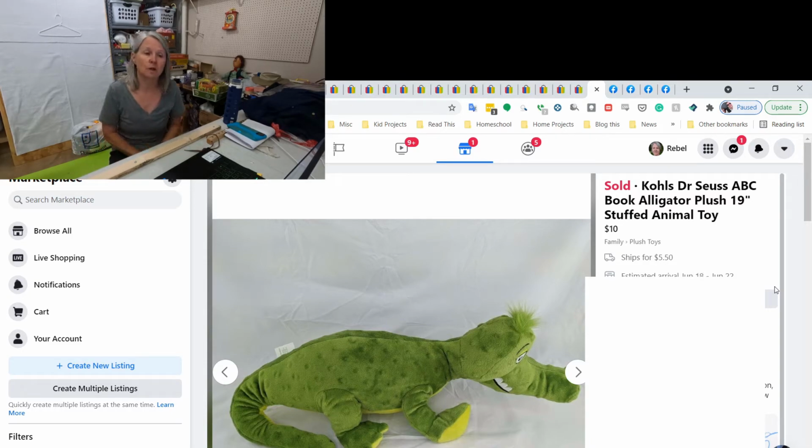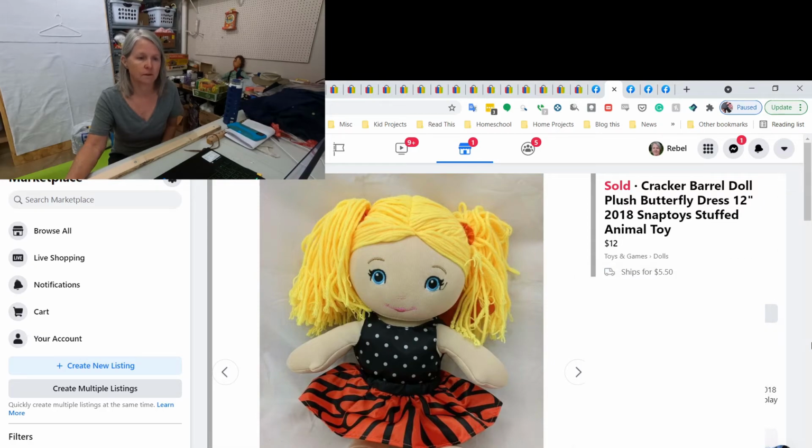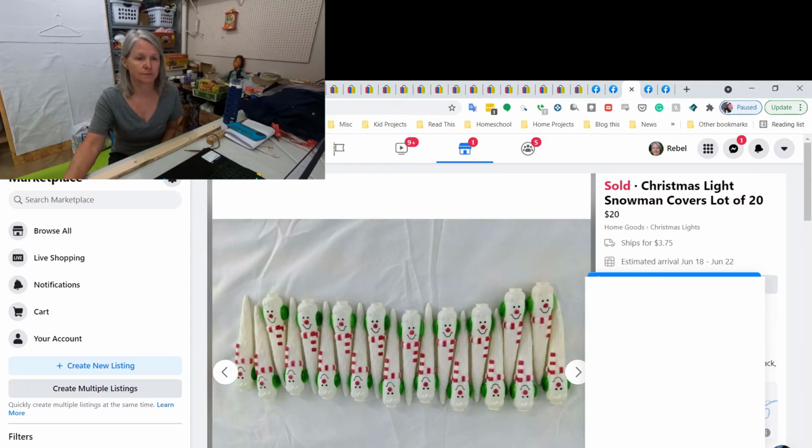This first thing that I sold was from Kohl's Cares. It was a Dr. Seuss alligator, and I did sell it for $10. This second item is a fabric doll from Cracker Barrel, and I did sell it for $12. Again, Christmas sales even on Facebook. These were Christmas light covers. They were just these cute little snowmen, and I did sell them for $20.